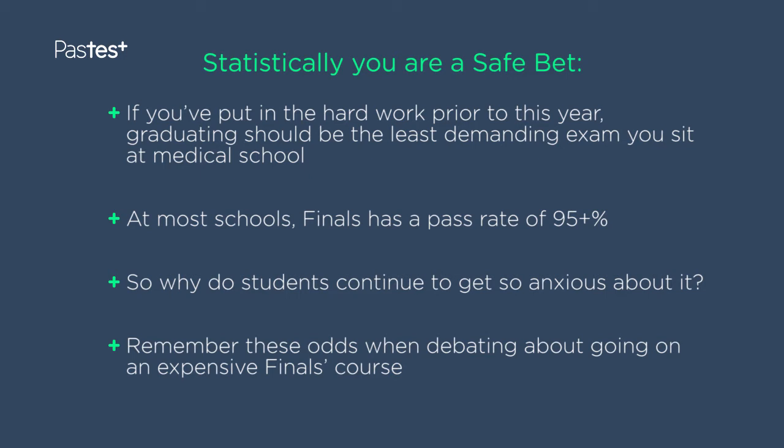Statistically, you're a very safe bet. If you put in the hard work, if you've been around, if you know that you've actually seen a lot of patients, done a lot of procedures, you will pass finals. It's not designed to be an excellence exam. It's designed to be a hurdle that you go over, that you pass into graduation. And at most medical schools, the finals pass rate is well over 95%.